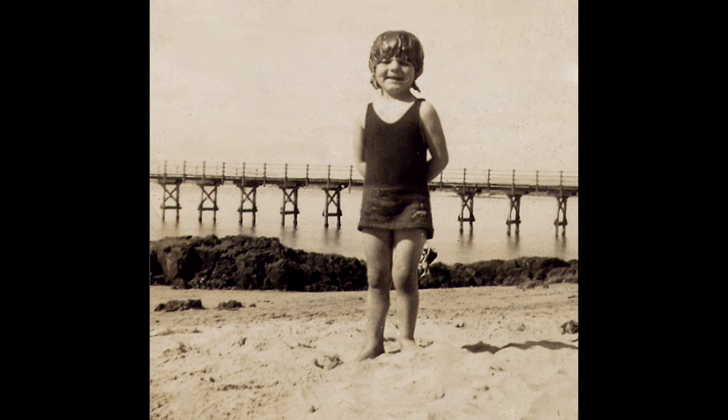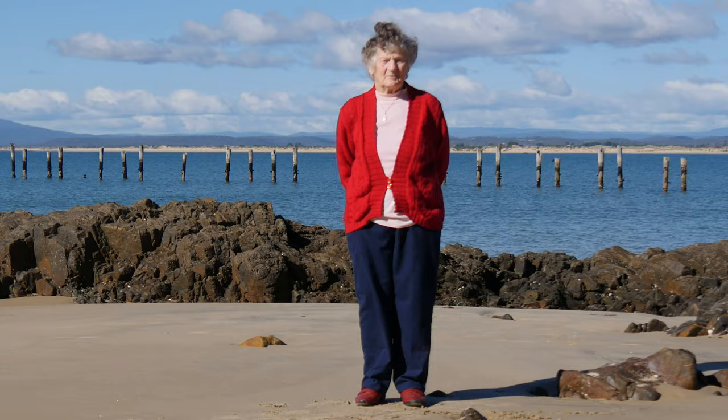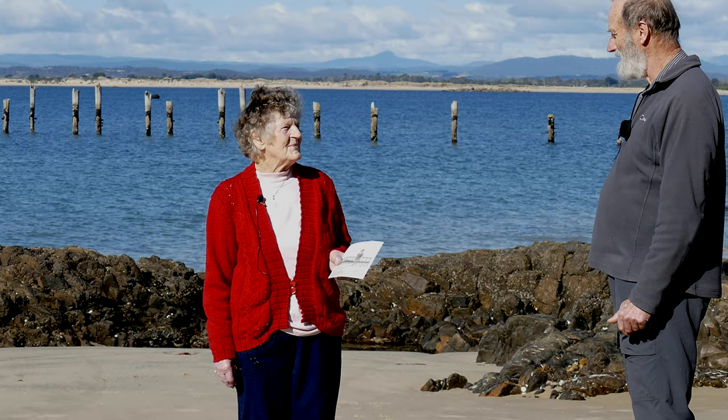Dorothy Claridge still lives near the original Murphy home near the Granite Point jetty. I talked to her about the good old days in Bridport. So I'm talking to Dorothy Claridge on Murphy's Beach, Bridport, July 2017. Now, Dorothy, you're holding this photograph of you on the beach. Yes, in Murphy's Beach. Tell me a bit about it.